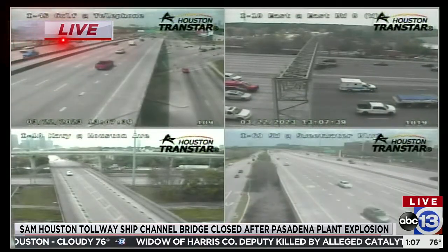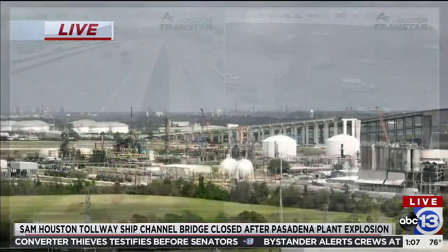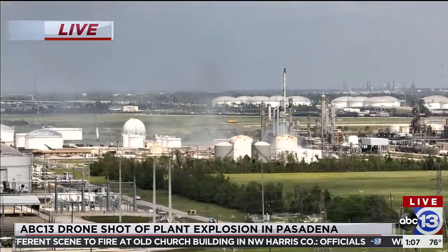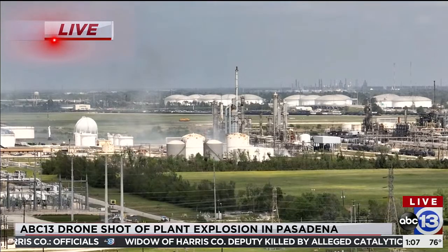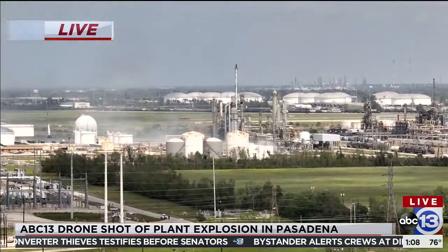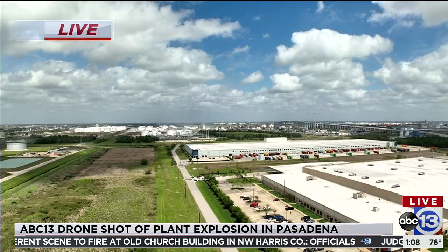And just a different look at the Transtar cameras that we're looking at here. I'm not exactly sure what this shot is. This is a drone shot that we're looking at of obviously the closures of that bridge, just to the, from our point of view, it looks like east of where all of this is burning. Yes, that is the drone shot.